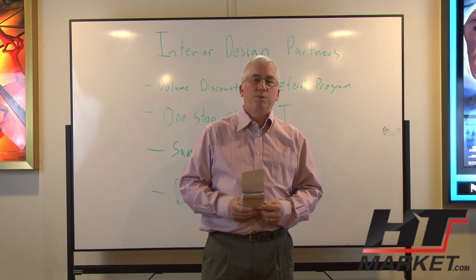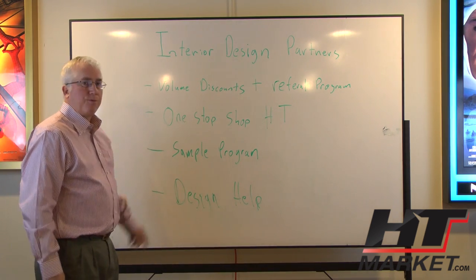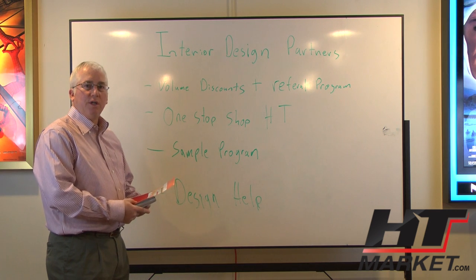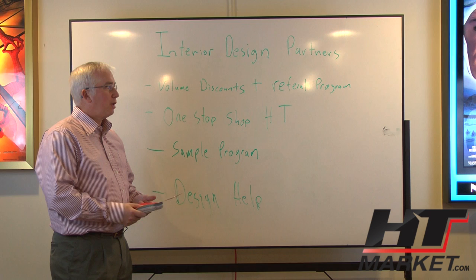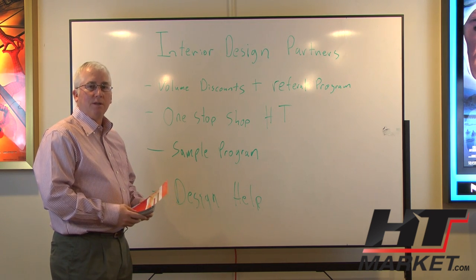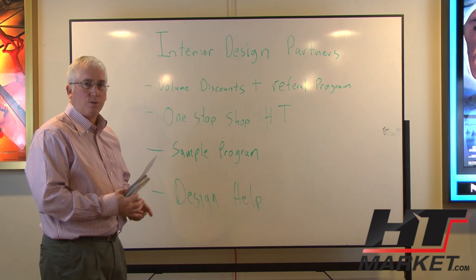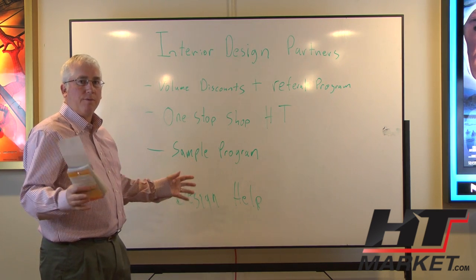The other benefit we have is a one-stop shop for all home theater items in one place. We have home theater seating, home sectionals, popcorn machines, and displays. We have a number of products that can be put in home theaters, including stage curtains and theater curtains, whether they be blackout curtains or theater screen curtains where you can have a draw on the front of the room.